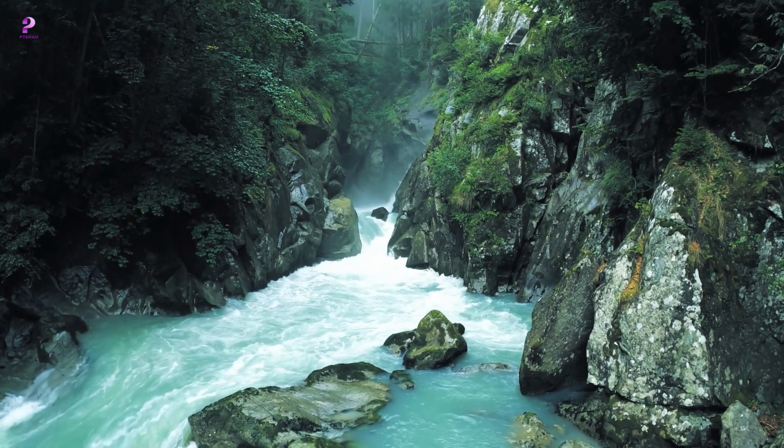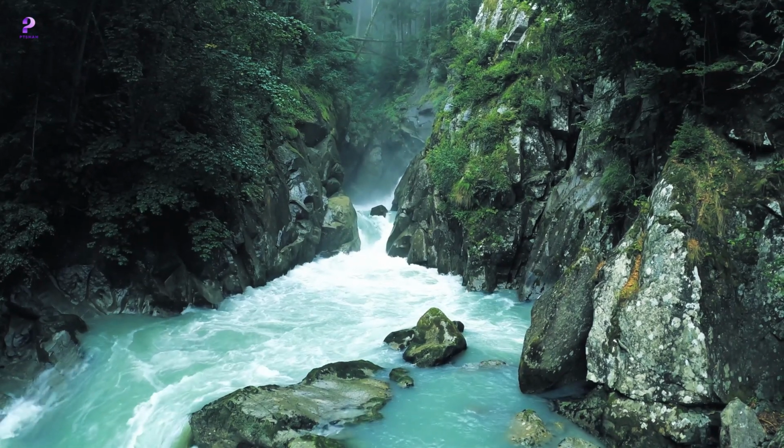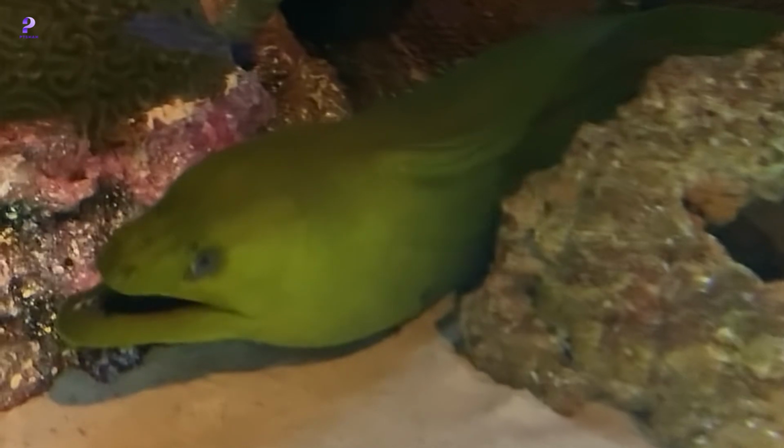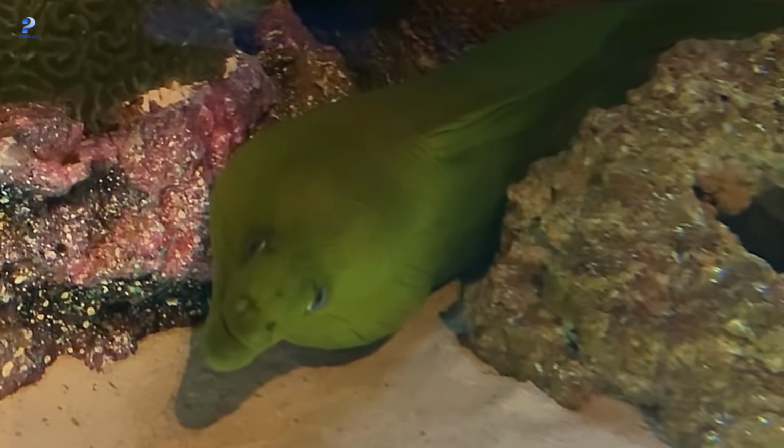Deep in the murky waters of the Amazon, a creature of extraordinary power lurks. The electric eel, with its sleek serpentine body, is capable of unleashing electrical jolts that can stun prey and deter predators. Capable of unleashing up to 860 volts, enough to stun a horse, they have long fascinated scientists.